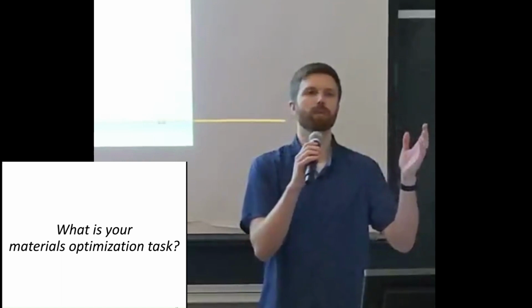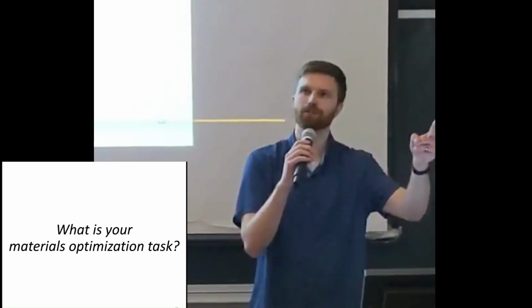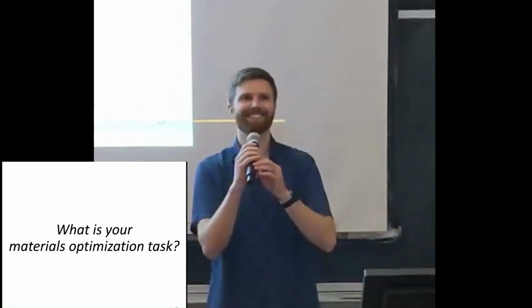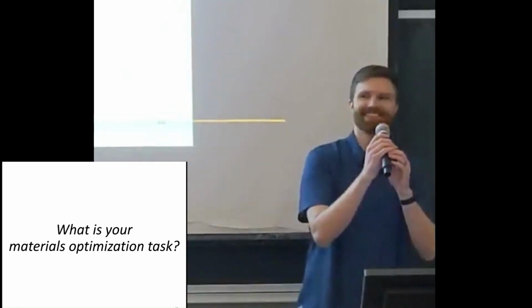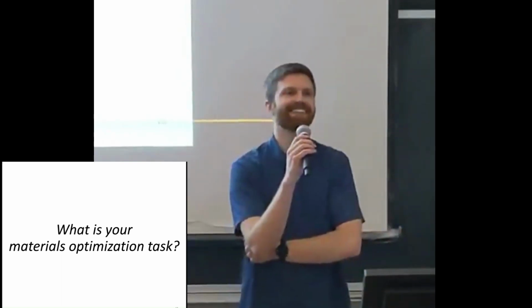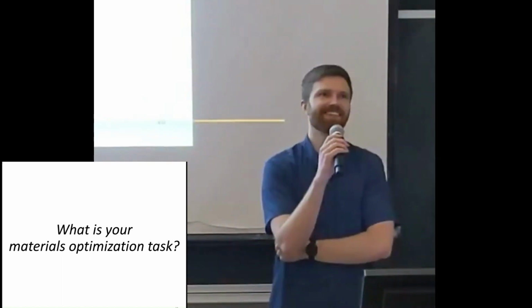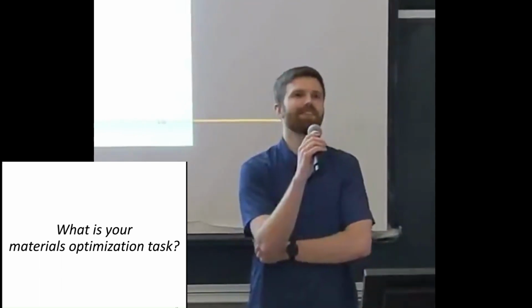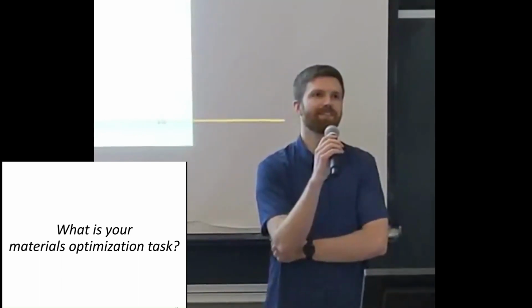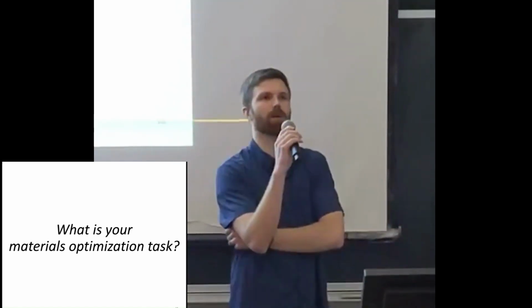Would one or two people care to share what the materials optimization task of the person they talked to is? Kyle was working on optimizing enzymes, and he was talking about the objectives they have on enzymatic activity and the parameters they have for amino acids. And typically they're trying to maximize the enzymatic activity and minimize the amount of energy to achieve the same enzymatic activity. Fantastic.